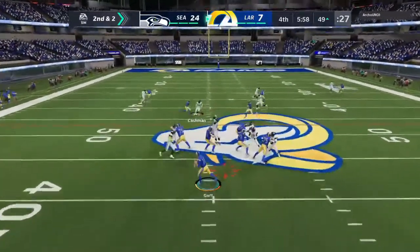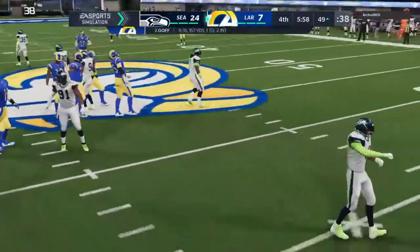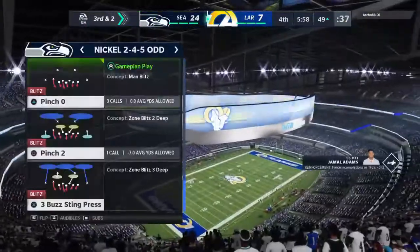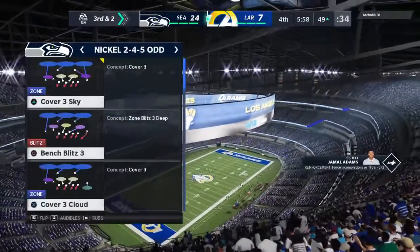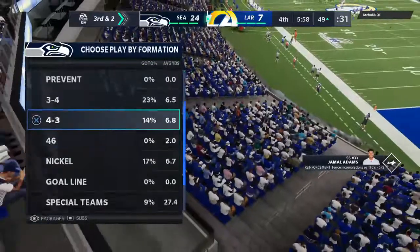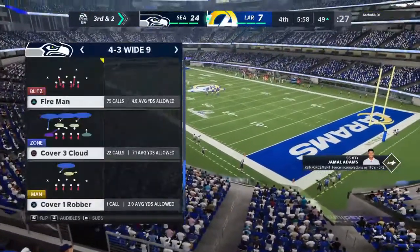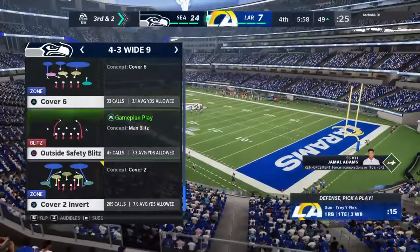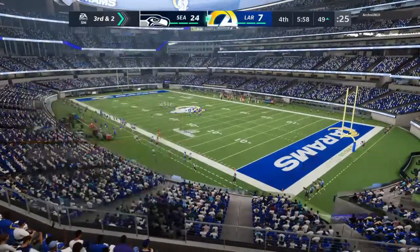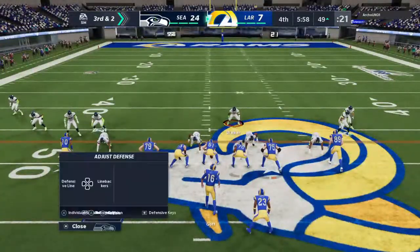They'll try the air now with Goff. And this will be incomplete. That incompletion is not a surprise with the way that this one has gone, and the frustration of body language is evident everywhere. This team, they've really been put through the ringer in this one. After the incompletion, here now, 3rd and 2.